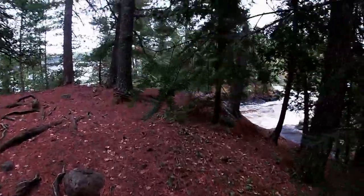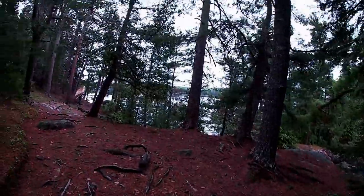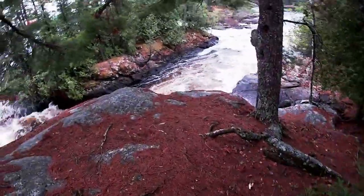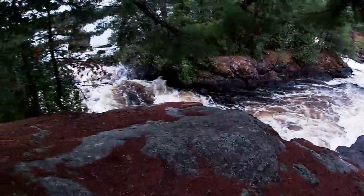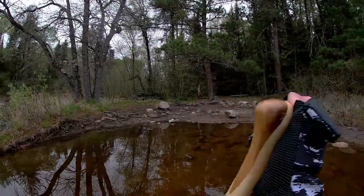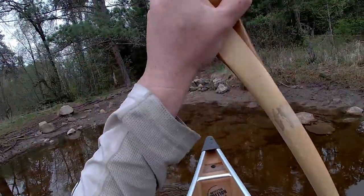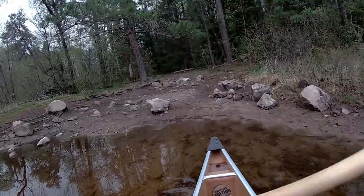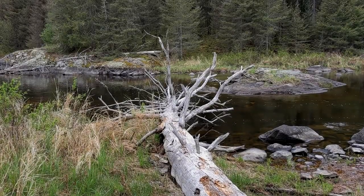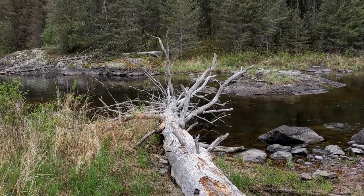There's a very good reason why there's a portage here. I wouldn't call that runnable. Okay, so start of Horse River. Rock here. Alrighty.